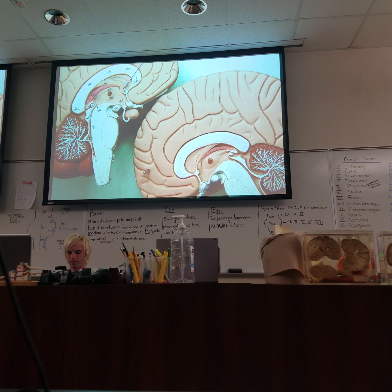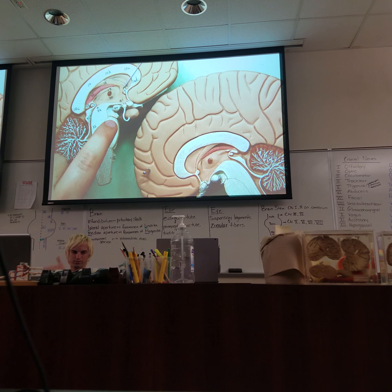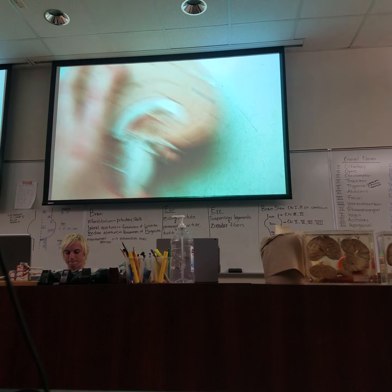That one's a little bit easier. It's just a mass in between the two brains. Okay, so intermediate mass. Interthalamic adhesion, bubble that in, bubble in intermediate mass as well. All right?